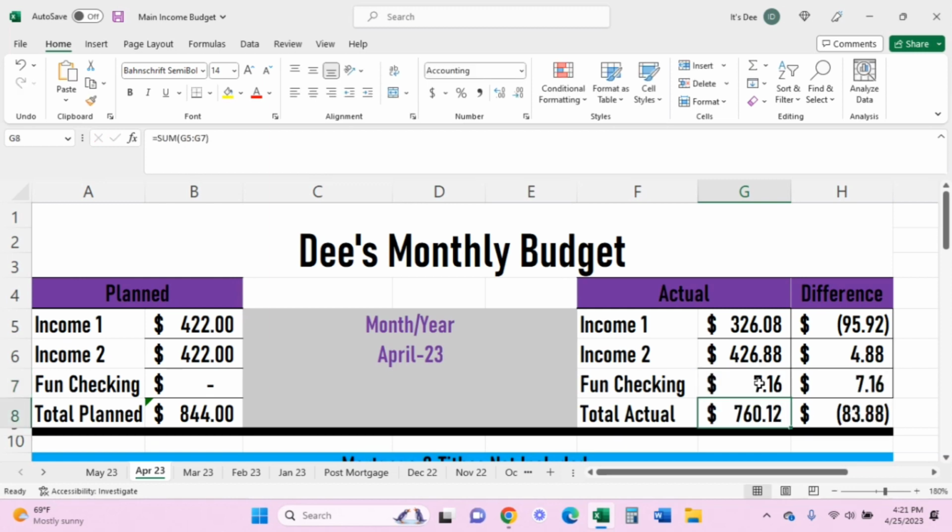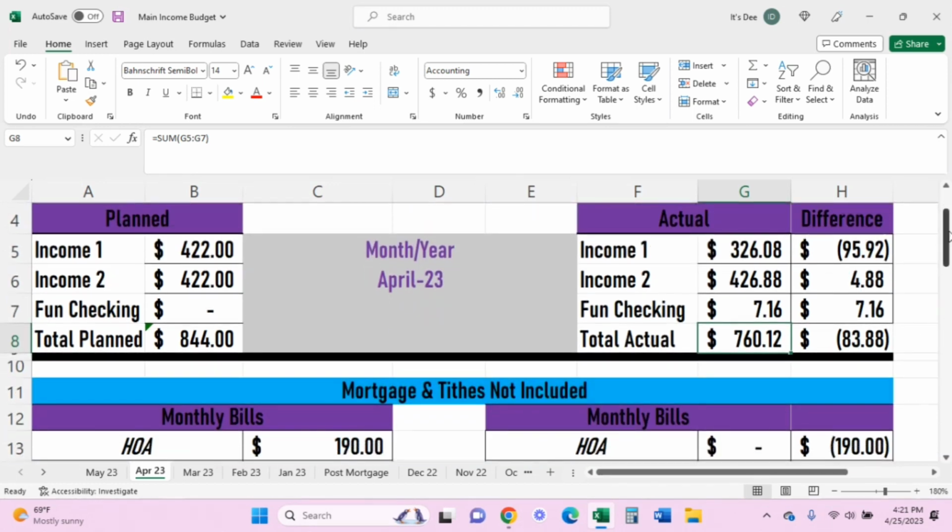And you will see how I am able to make up this difference of my income that I actually received, which was $83.88 less than I budgeted. So let's just go along my budget.